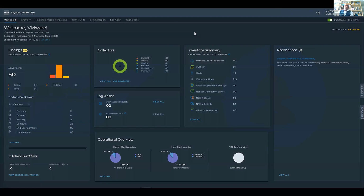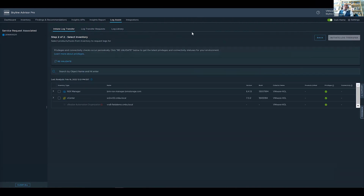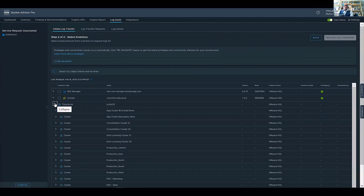Definitely, and it's definitely a game changer, right? We've done the math, right? Customers reporting, like I said, that it's 17 times faster than their manual process of creating and sending log bundles to our support team. And as you pointed out, right, the whole log bundle creation and submission process, it's automated, right?